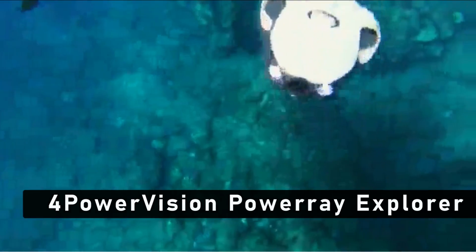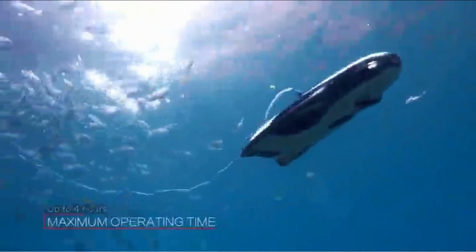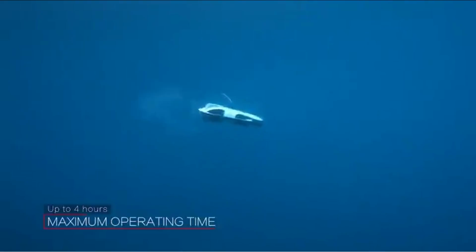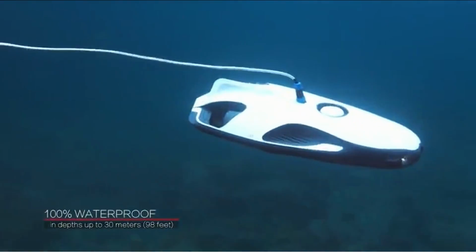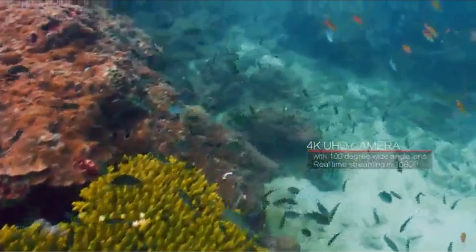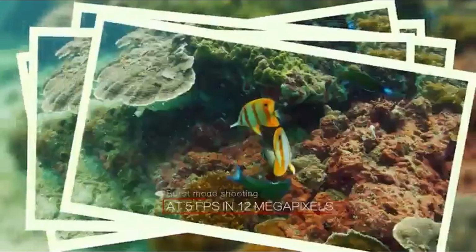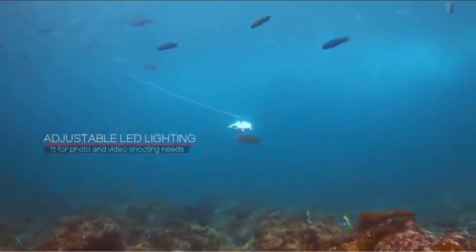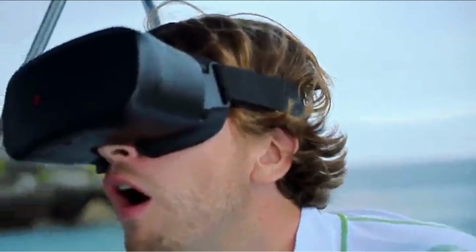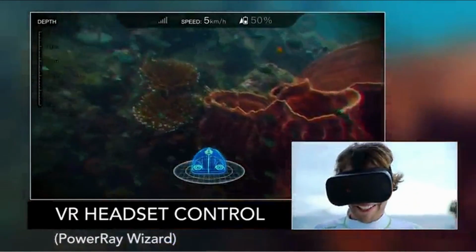At number 4 is Power Vision Power Ray Explorer. The ultimate fishing drone under $500 in 2023. Are you an avid scuba diver or fisherman looking for the perfect companion to enhance your underwater adventures? Look no further than the Power Vision Power Ray Explorer. With its exceptional features and affordable price tag, this fishing drone is revolutionizing the way we explore and engage with the underwater world.